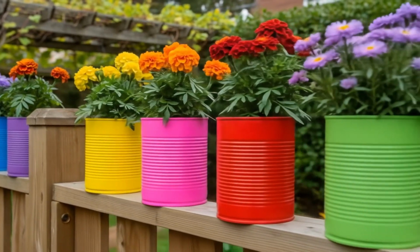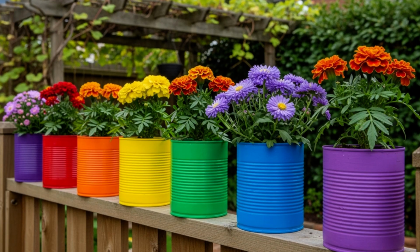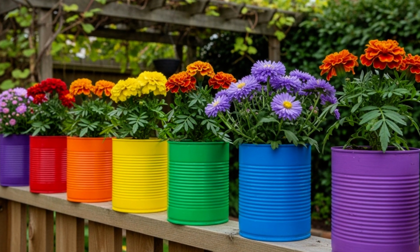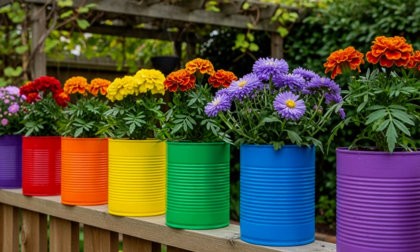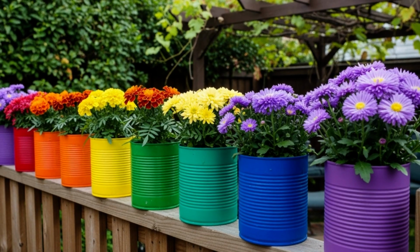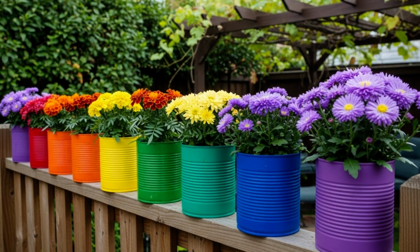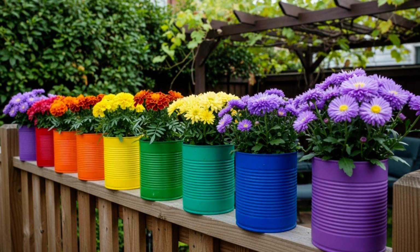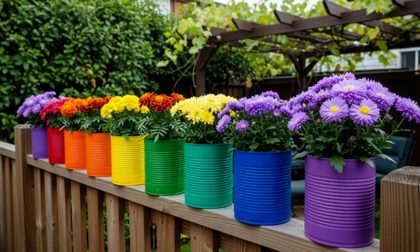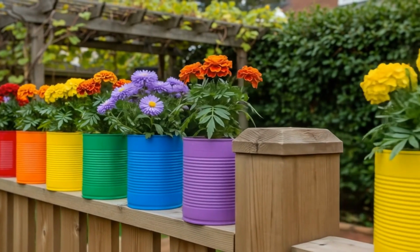Imagine stepping into a tiny backyard where sunlight touches a row of cans glowing with red, blue, and green. From each, flowers spill over like laughter, marigolds radiating golden warmth, asters unfolding delicate purples, chrysanthemums bursting with autumn pride. Sedum autumn joy peeks out in rosy clusters, while Japanese anemones sway in the light breeze, their petals adding softness to the vibrant scene.